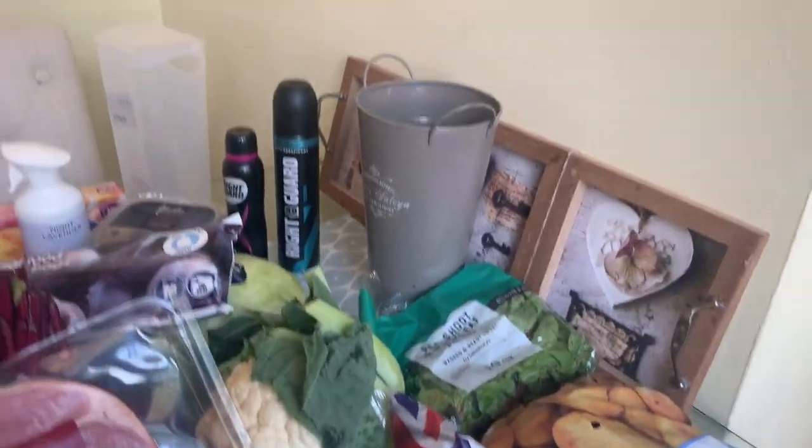Now everything I have got today is to last us for 2 weeks. Just me and my husband, but we have got lots of children and grandchildren, so I always like to be prepared and have things to hand. But yeah, I think I've done a pretty good shop to last me for 2 weeks. So as I say, I'll turn the camera around, show you what I've got, and then I'll tell you how much I spent. Start this end.